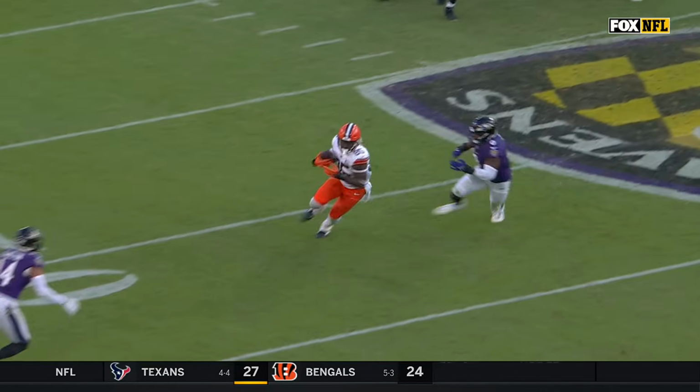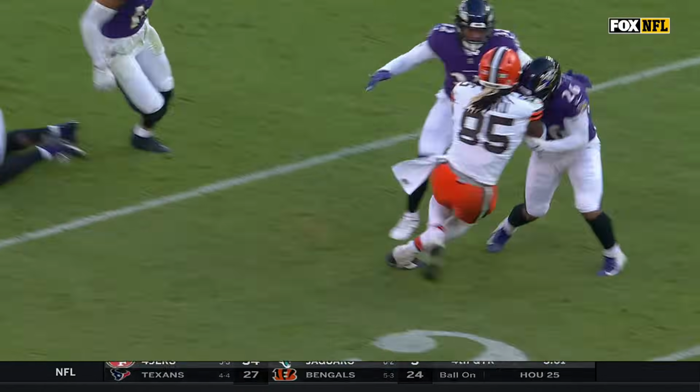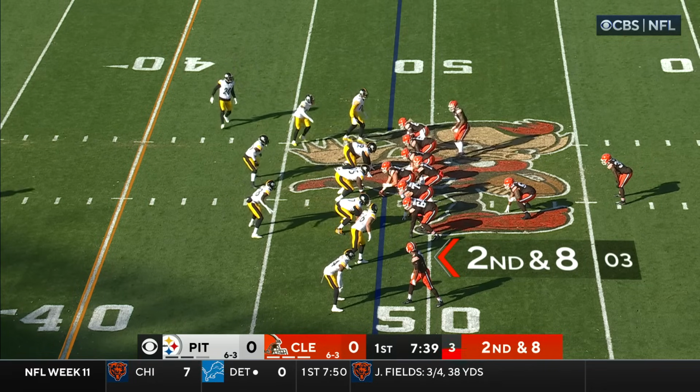Look at that. It's just a 5-yard little turnout. No one wants to tackle him. He's just running right through. Second down and 8.